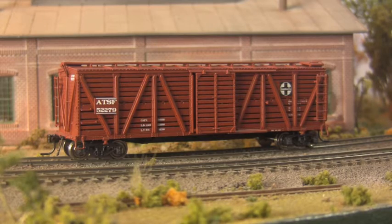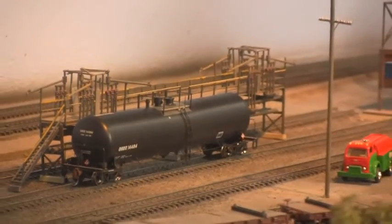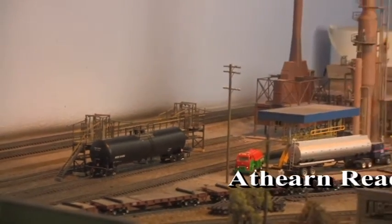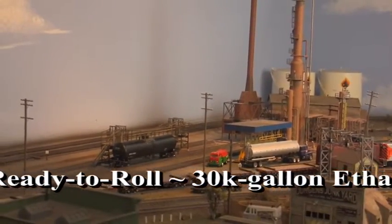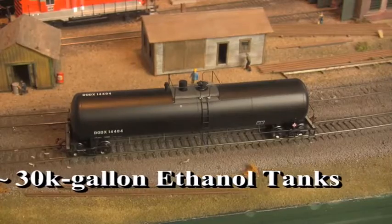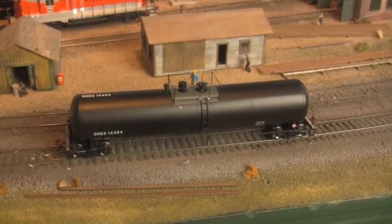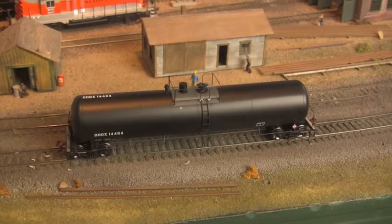Returning to the ready-to-roll line, Athearn brings us home with several new rolling stock items of their very own, starting off with 30,000-gallon ethanol tank cars. Staples of the Midwestern landscape, where corn is king and the clean air movement is a cash cow, cars such as this routinely move millions of gallons of the environmentally friendly fuel additive every year.